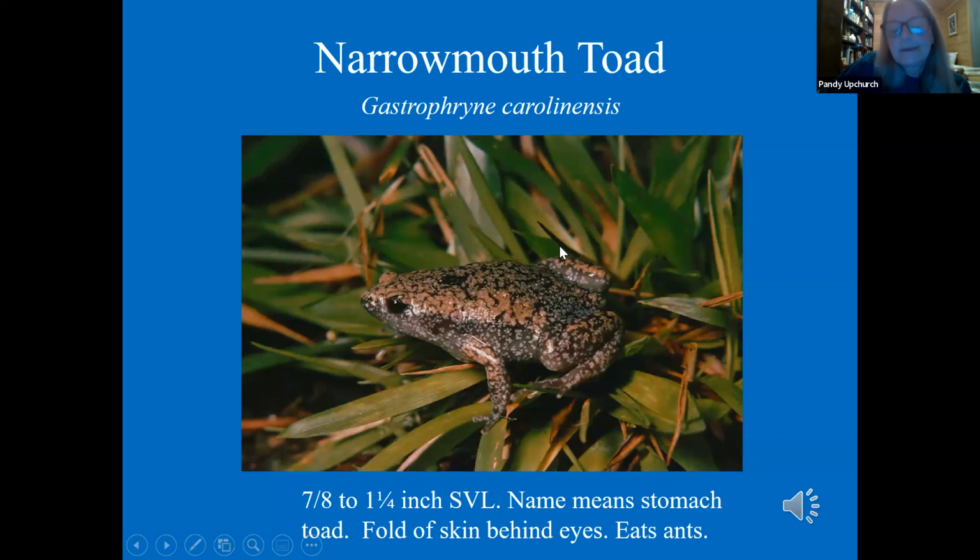These guys eat ants, and so they can enter an ant hill and be able to eat by folding that fold over their eyes. I've never seen that, but I have read about that. These guys like cedar glades or cedar glade like areas, very much like the old quarry in Warner Park. And that's one of the very first places that I found narrow-mouth toads, there at the area we call the old quarry, along that trail.